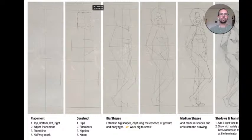So top of the head to nipples. From here to the center of the body is roughly divided in halfway. So you go top of the figure to the center of the body, and then dividing that in half gets you to the nipples, roughly. Sorry about that, I got lost for a second.